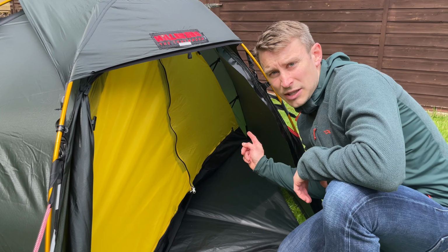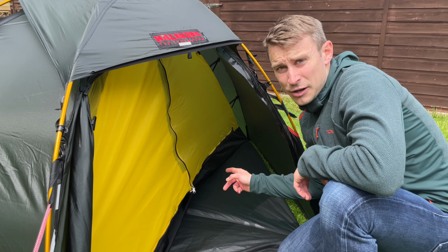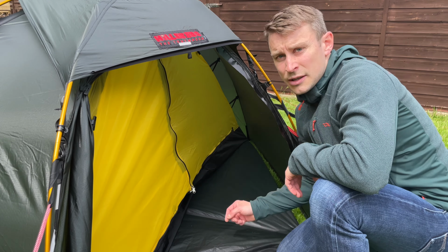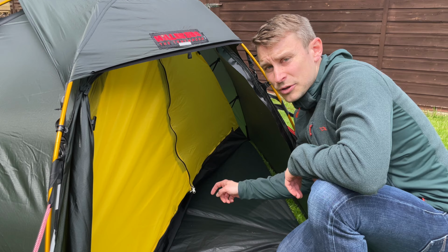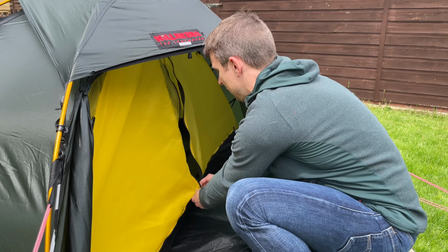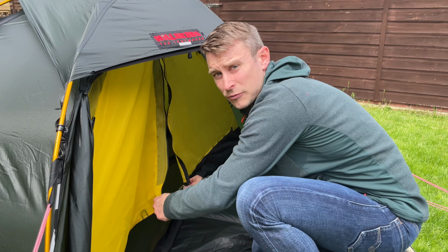So this is the vestibule area. As you can see, it's plenty big enough to do your cooking, and it's plenty big enough to put your backpack in there. So let's open the tent inner doors. One up, and the other zips go all the way both sides.